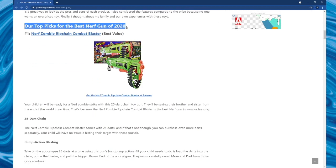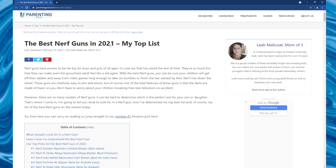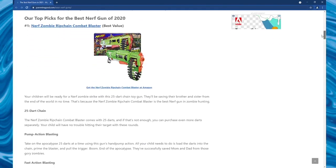Our top picks for the best Nerf gun of 2020, the Zombie Strike Rip Chain, and we're starting off on number 1. That is a great sign, but the Rip Chain really is the best blaster of 2020. Also, 2020, I thought the beginning of this said 2021. Clearly not 2021. This says 2020. Somebody just didn't edit it from last year. Then again, no really good blasters have come out this year, so I mean, that's alright.